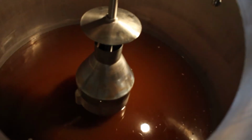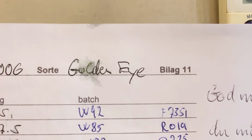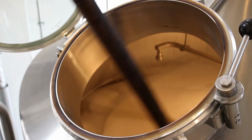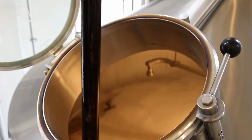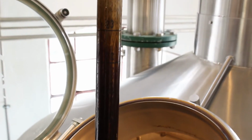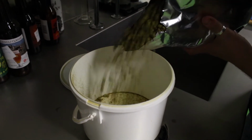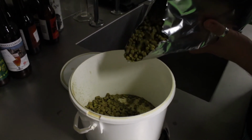But you guys have been brewing today, so what have you been brewing? Today I've been brewing Golden Eye, a Belgian style golden ale, almost like a Belgian blonde, around 5.9%. With a Belgian yeast, but the twist is it's pretty intensely late hopped with Simcoe. So a dry and refreshing hoppy Belgian ale.